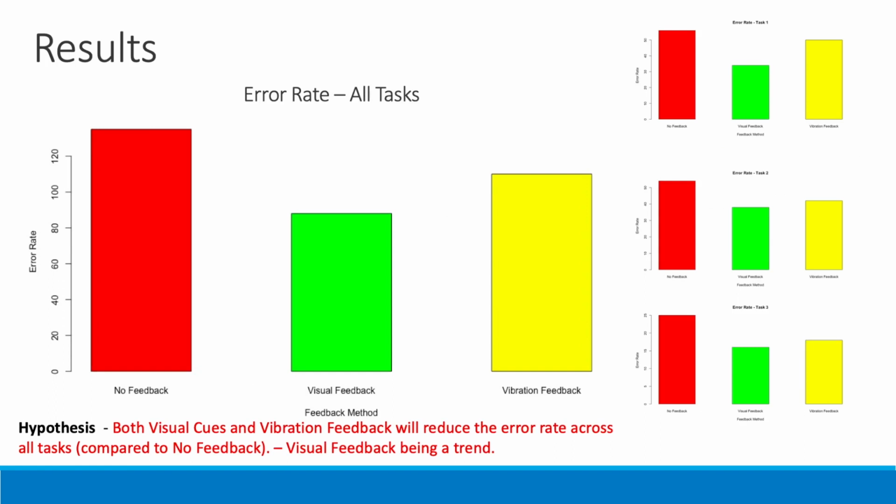Furthermore, there were no conclusive results presented in relation to the reduction in error rate. This was for both the vibration feedback and the visual cue conditions. The main chart shows the total errors across all tasks, with the 3 charts on the right hand side being the breakdown across task 1, 2 and 3.